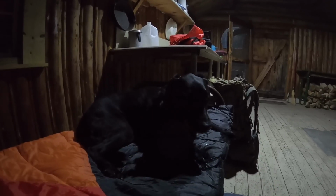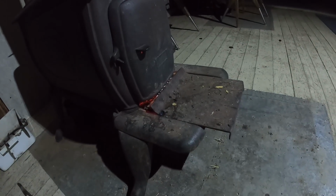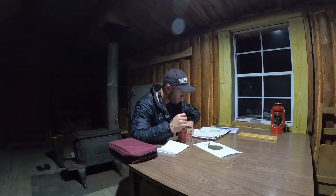I returned to this cabin in the summer of 2022 to complete the finishing touches, which included staining the window trim and the porch and chinking the outside of the cabin.